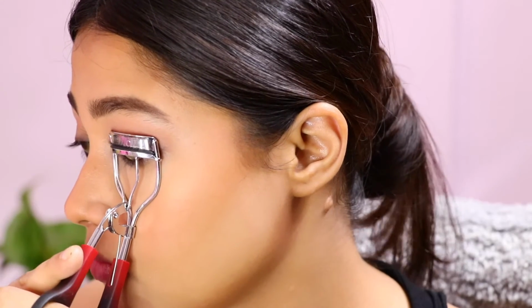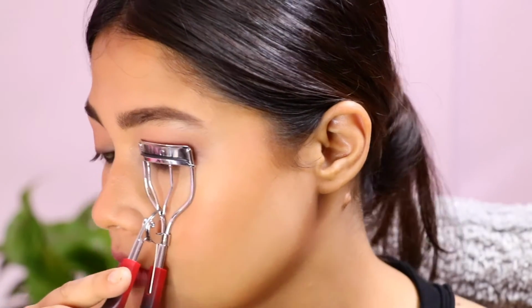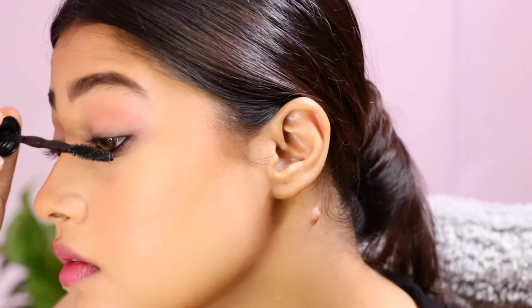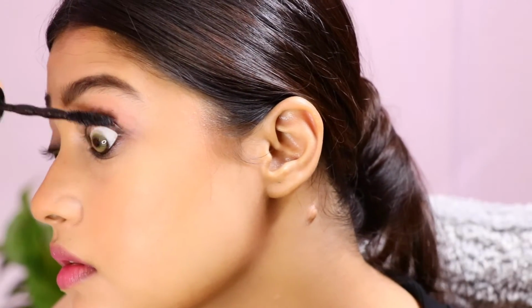So now taking this eyelash curler and mascara. This is the Big Shot mascara, and the eyelash curler is from PAC. I got it recently, and I'm using this Big Shot mascara. You have to try this mascara. This is so good. And so this is how my lashes look.